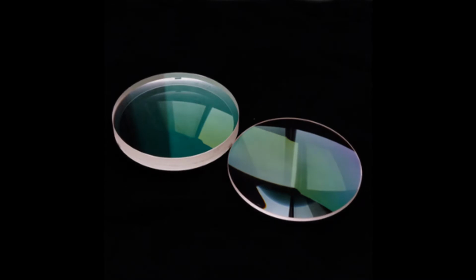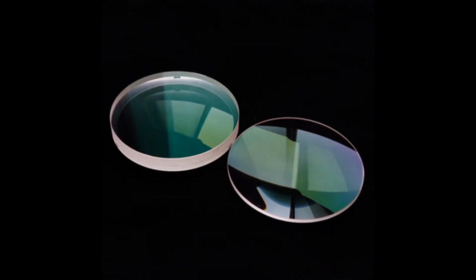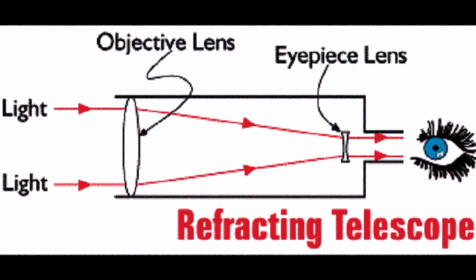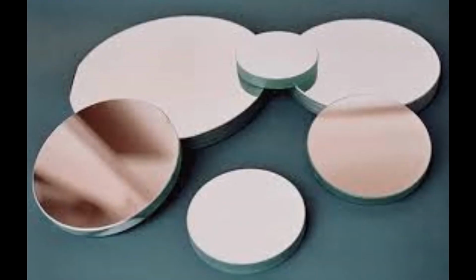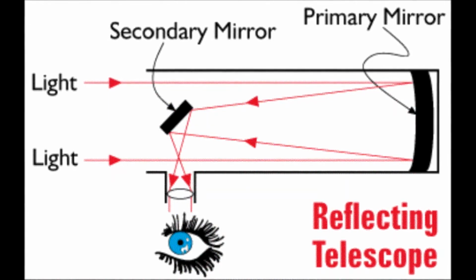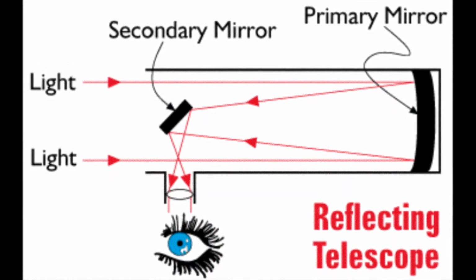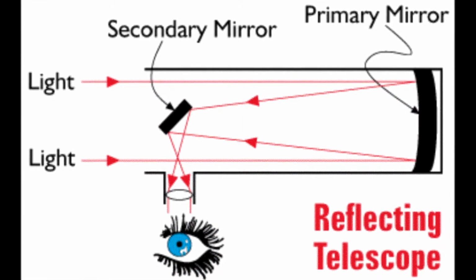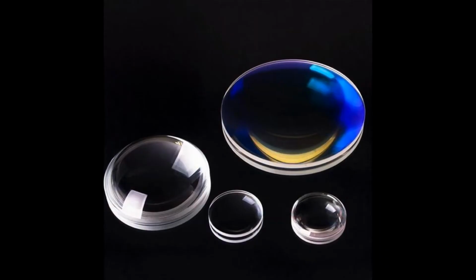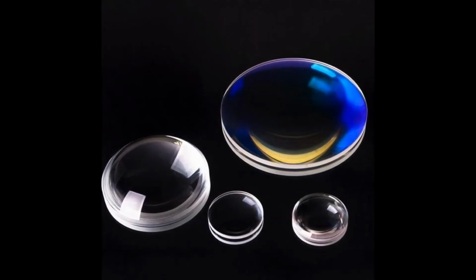A refracting telescope uses lenses. A lens is a curved piece of glass that refracts or bends the light. A reflecting telescope uses mirrors. The light hits the primary mirror and is reflected to the secondary mirror. It is then reflected from the secondary mirror to the eyepiece, where the image is magnified and sent to the eye. Some reflecting telescopes use both lenses and mirrors.